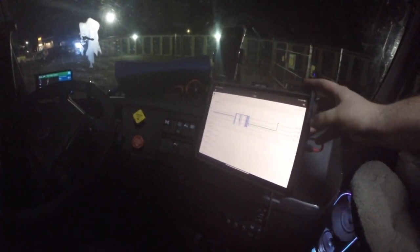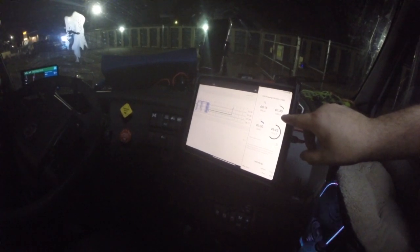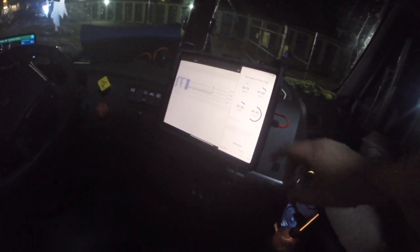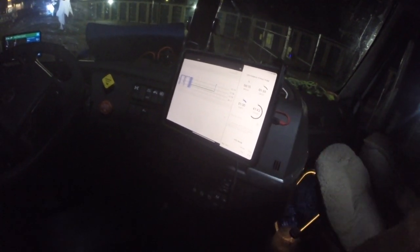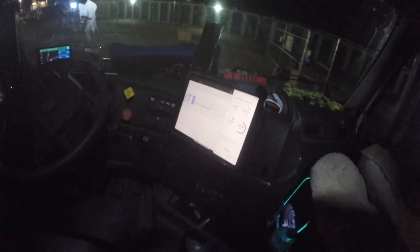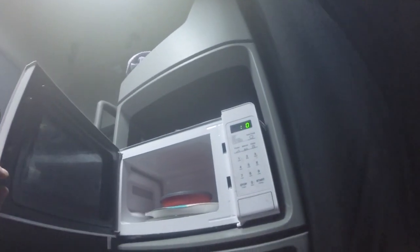So we're just taking a 30-minute break. After that, we'll have another hour and a half that we can run. Right now, we've only got 15 minutes. So once we complete that 30-minute break, per the DOT regulations, we get a little bit of extra time, and we'll get enough time to get on the other side of rush hour traffic in the morning. That's the goal. We want to avoid the rush hour traffic.